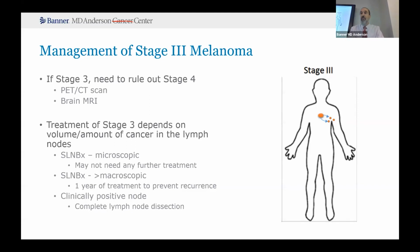That's been well established. It's changing with some of the newer treatments, but we're still operating on these patients. A lot of the surgery that I do depends on the amount of tumor in the lymph node that I take out. If there's microscopic disease in that lymph node, and usually that means less than a millimeter, a lot of times we don't have to do any further surgery. Just taking out that lymph node could be curative. And then there's a question of whether or not the patient needs treatment afterwards.